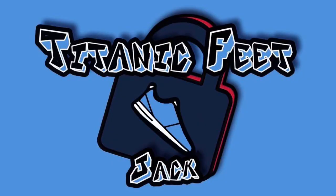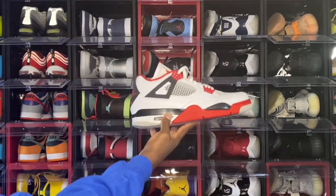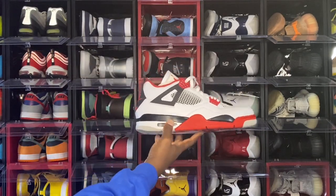Now let's get into the countdown. Let's roll with number 10. And at number 10, we have the 5 Red 4s.